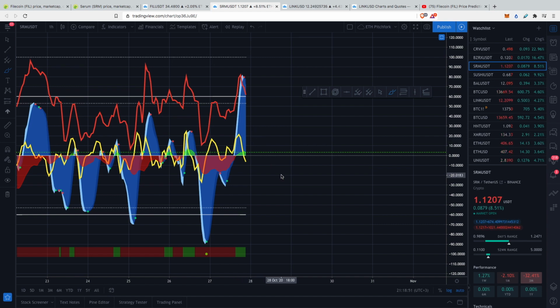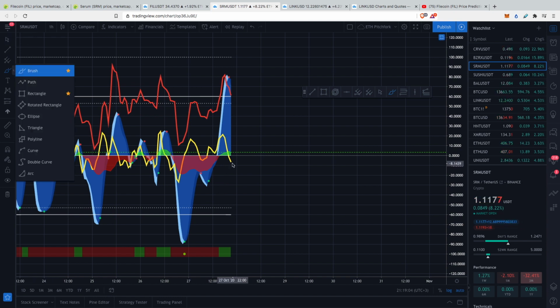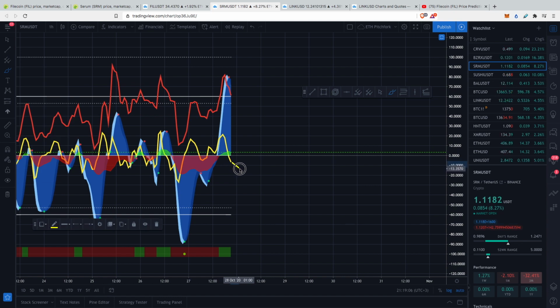So we might potentially face this little correction, which is going to be happening pretty soon, right? Because we went up by almost 20% in about 2 days, we are obviously going to witness some sort of scenario like this, and then eventually we're going to break up. The VWAP, which is the yellow line, is going to go above zero, and the RSI is probably going to be in the oversold territory and then continue going up.